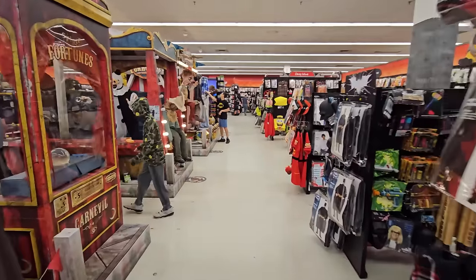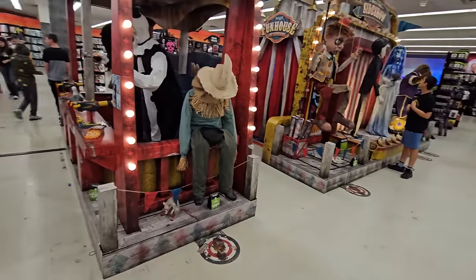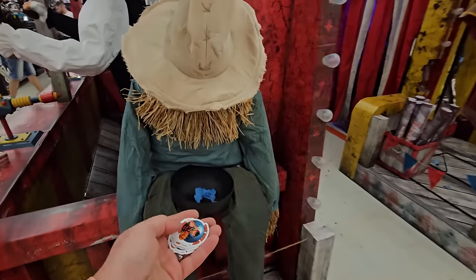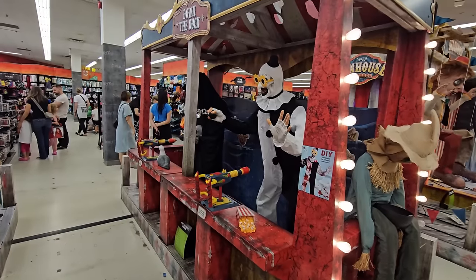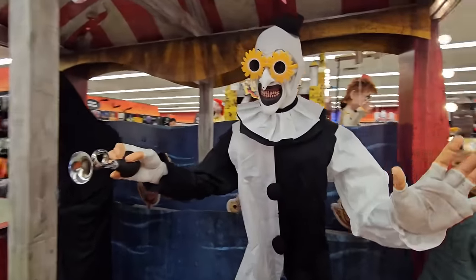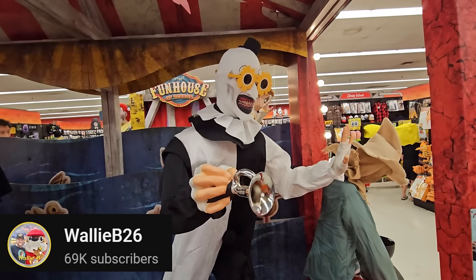All right, let's keep on moving back here and let's go ahead and give some stickers to this scary sitting scarecrow here. Here you go, sir. Stickers for you. Why, you're welcome. Let's go ahead and get Art going here. I have to remember, I'm supposed to be looking for an Art animatronic for my friend WallyB26.